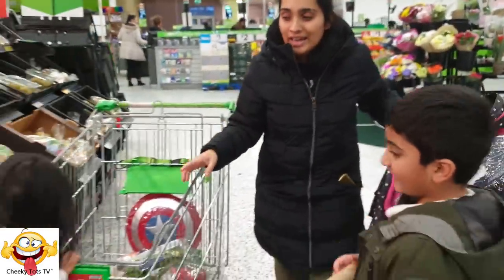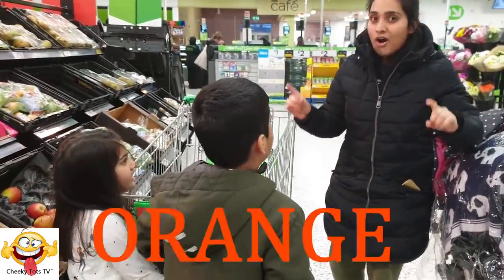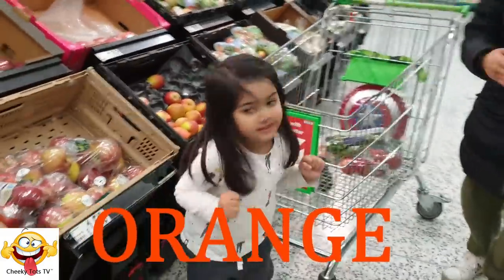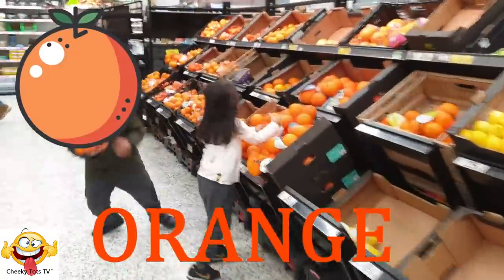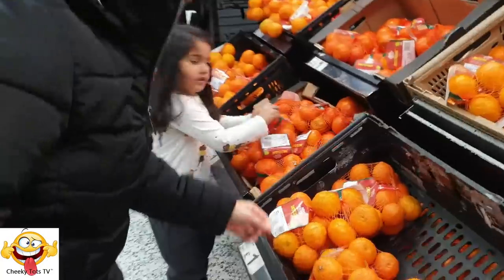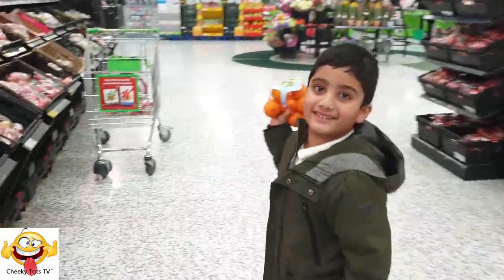She's asleep. Is something that is orange. Let's get some more. Grab it, put it in the trolley. Grab it. I got it first. Okay, put it in the trolley.